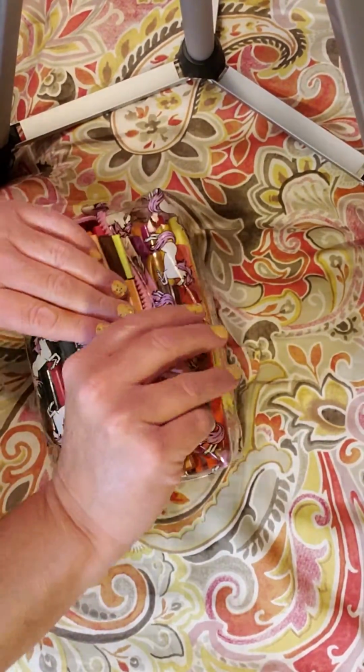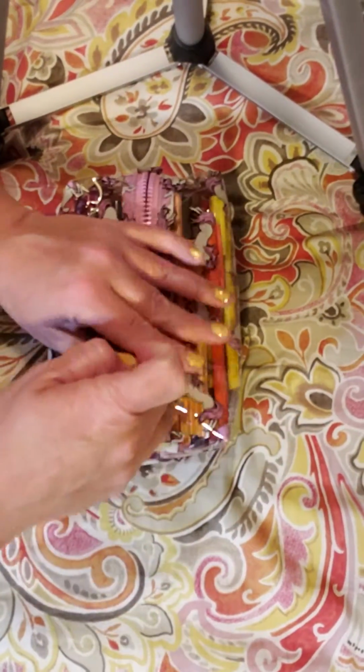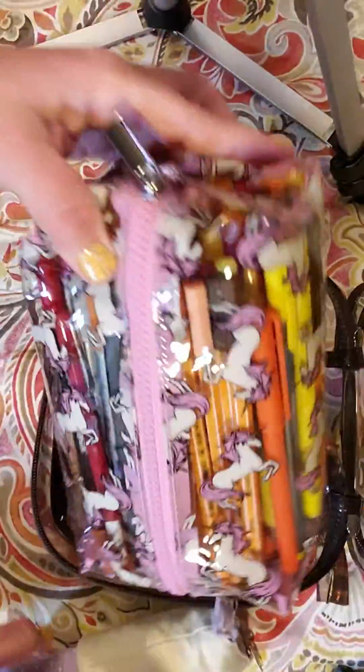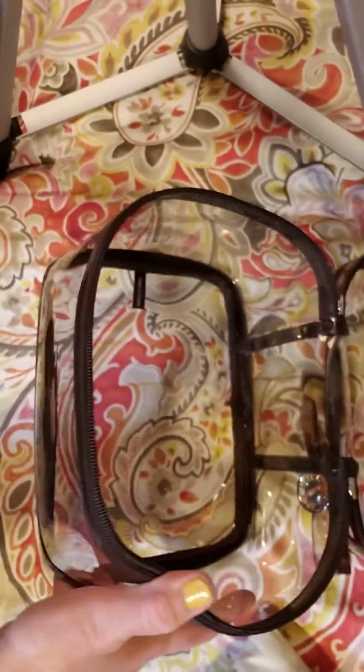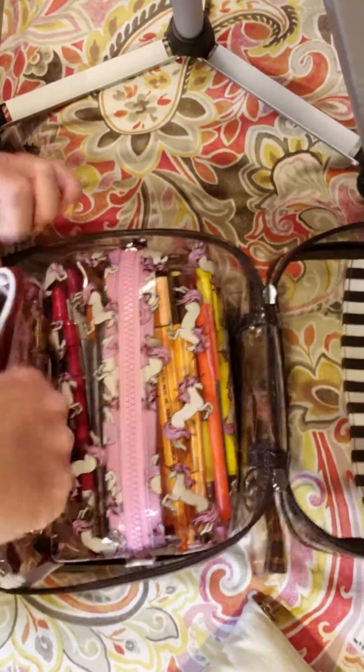And that's a huge amount that you can fit in there. So then I just pull this out when I want to color in or draw. And I keep it all in this huge Henry Bendel cosmetic bag. Works great. Put that back. I put this back.